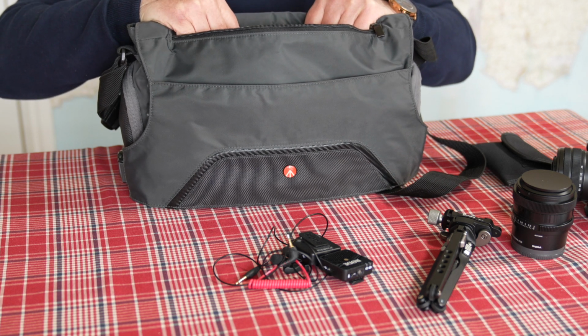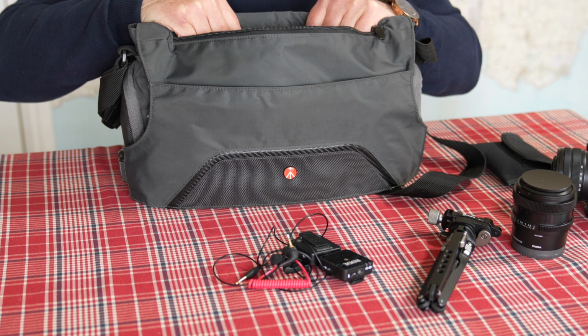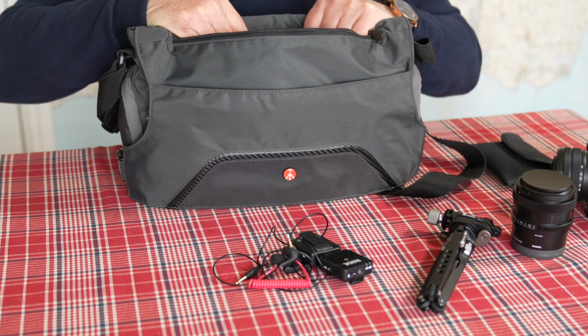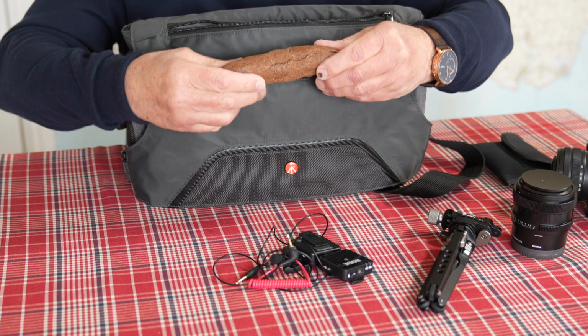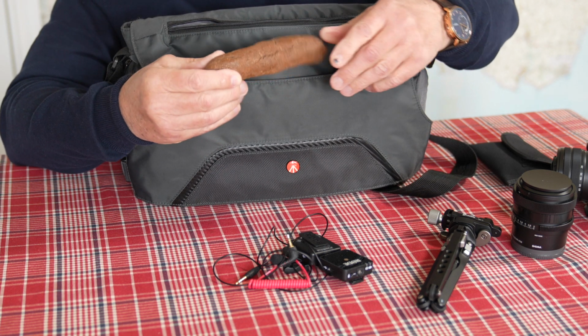Now. We have got a stowaway in the bag. We've got a Manchester United supporter in there. And rule 1 of photography is never carry around a Manchester United supporter. Out you come. Here he is. Now, what is he doing in there? We do not want to be carrying that one around.